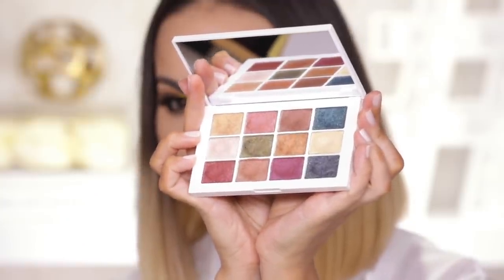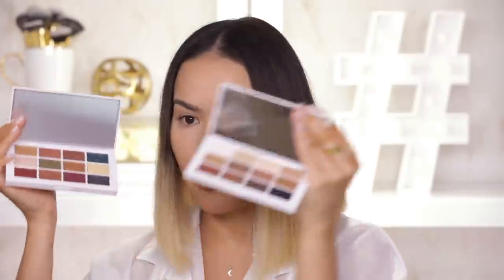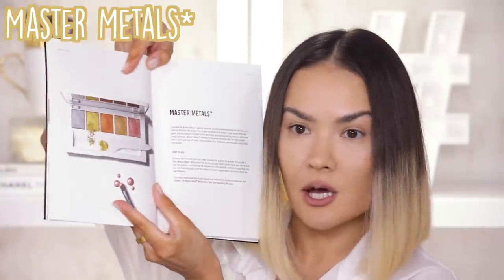These are supposed to be part creamy, part powder type of formulation. So it's a totally different texture from the mattes, but these textures are formulated to work well together. Very excited about these two. Next up, we have another palette. This one is called Master Metallics. It comes with a little spatula and a mixing medium.